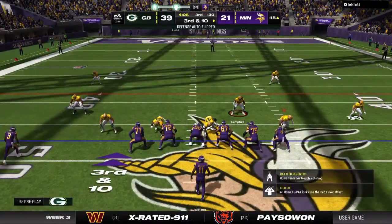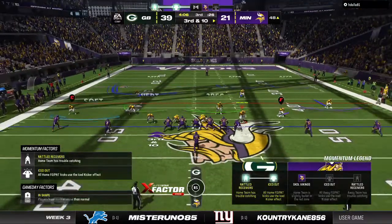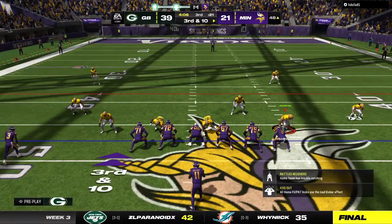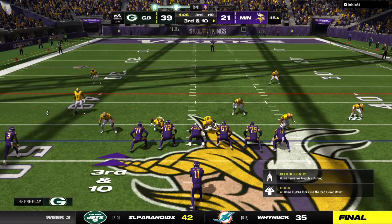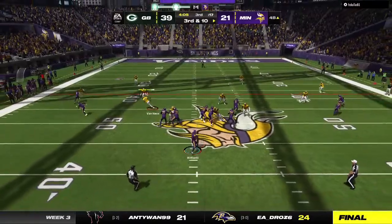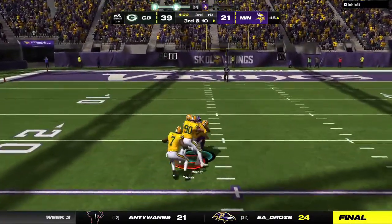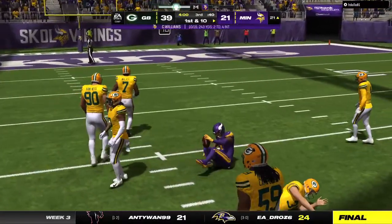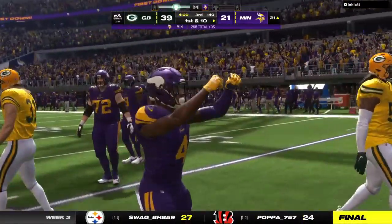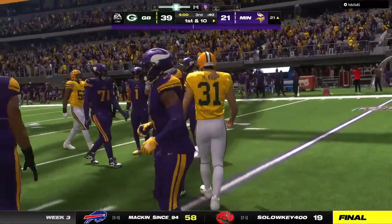This offense in desperate need of a conversion as they come up on 3rd down. Back to throw again. Able to find the open man. That's complete. And this is going to result in another first down as the tackle's made at the Packers 21. Well, that's one way to convert on 3rd down, picking up 26 yards.